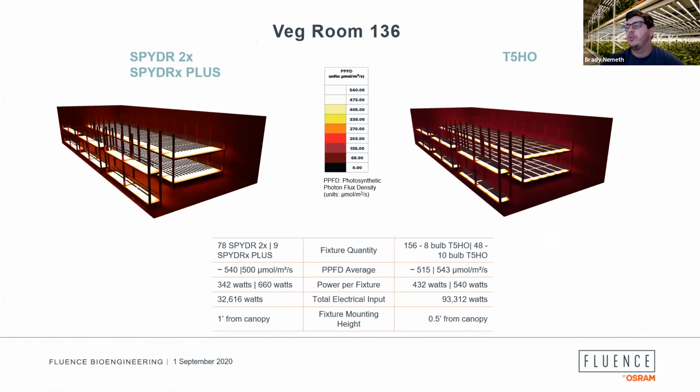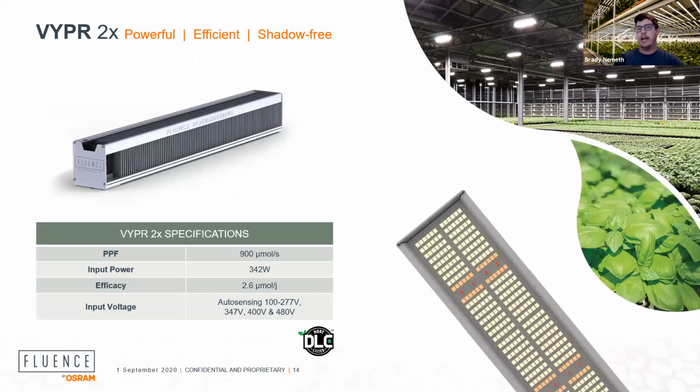They actually have two different fixtures in here. Again, with the LED form factor, you can really accommodate what the customer needs, so they had two different size racks. What we compared it to was basically a whole lot of T5 high output lamps, which is a legacy technology that can be used in its place. I have an energy savings summary that I'll show you in just a minute to show the impact of all this. And then lastly, there's the mom room.